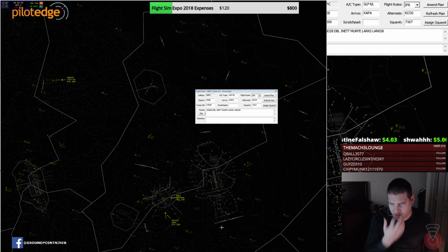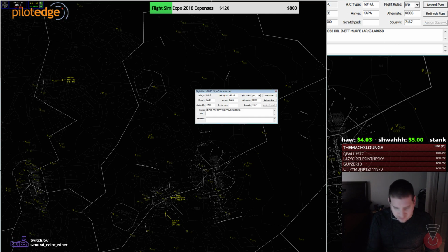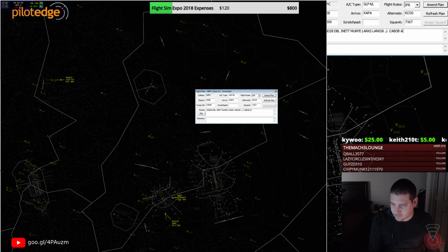Gulfstream 6 Papa Charlie, amendment to your clearance to Centennial. Advise ready to copy. Go ahead for Gulfstream 6 Papa Charlie. Gulfstream 6 Papa Charlie, cleared to Centennial Airport. Present position direct to K-Bob. That's Charlie Alpha Bravo Oscar Bravo. Join the Zombies 1 RNAV arrival. If unable, advise. From present position, direct K-Bob to join the Zombies 1, and we should be able to take that. Gulfstream 6 Papa Charlie, roger.